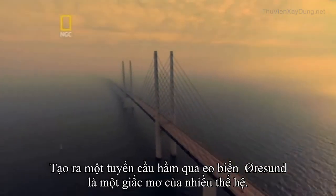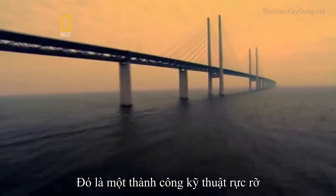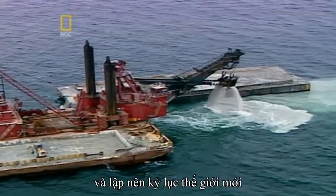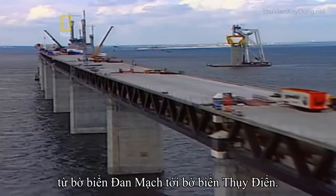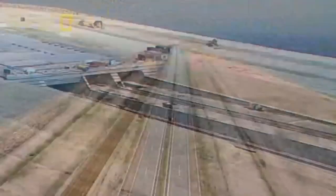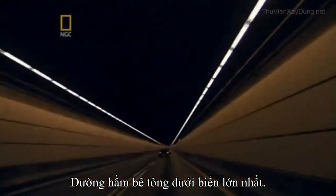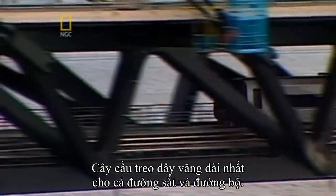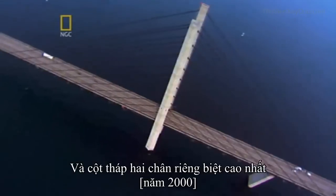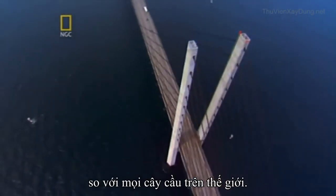Creating a fixed link across 16 kilometers of the Öresund Strait had been a dream for generations. It was a monumental engineering effort, pushing technology to the absolute limit and establishing new world records, from the coast of Denmark to the coast of Sweden. The largest submerged concrete tunnel in the world. The world's longest double-decked bridge for car and rail traffic. And the tallest freestanding double-leg pylons on any bridge anywhere in the world.